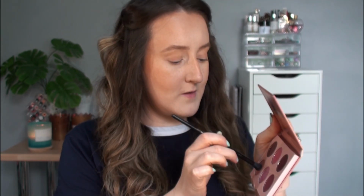So I will start with a big fluffy brush into the Juvias palette, that matte mauvey purple shade. And do I want to do something more round, or do I want to do something more winged out? I might do something more round. I always go winged, so let's go rounded.